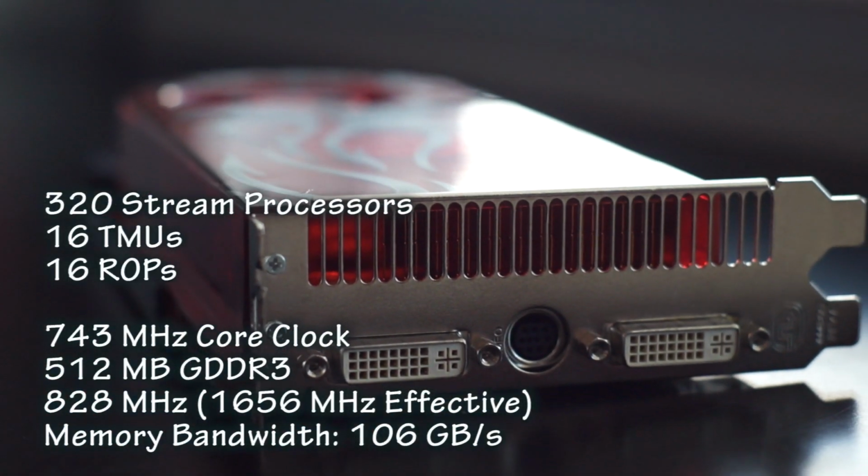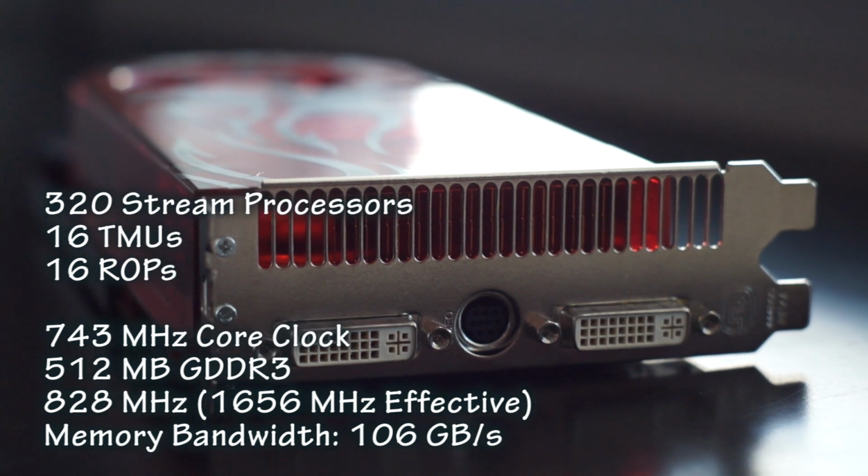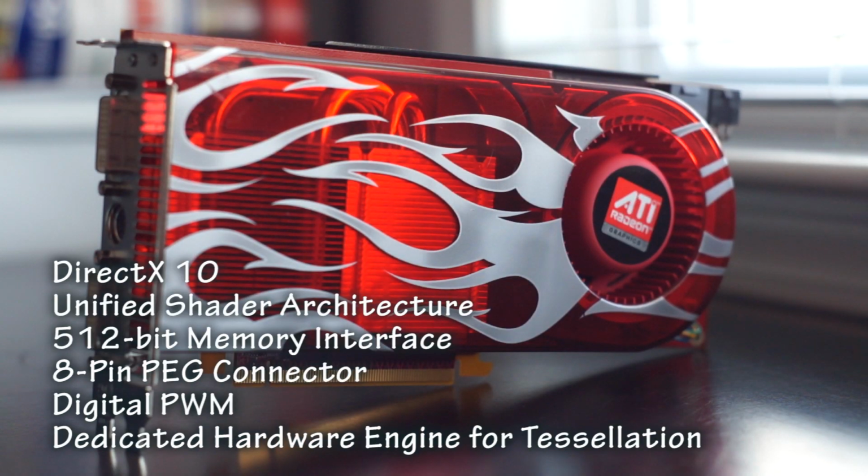Despite its underwhelming performance, the HD 2900 XT is still a technical achievement. It was the first ATI card to support DX10 and use a unified architecture. It was also the first card to have a 512-bit memory interface, first to use an 8-pin PCIe connector, first to implement a digital PWM on board, and first to use a dedicated hardware engine just for tessellation.